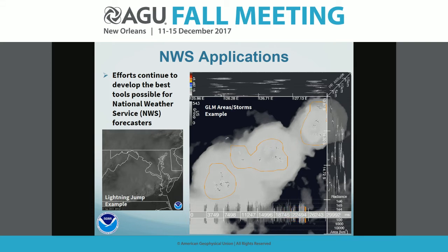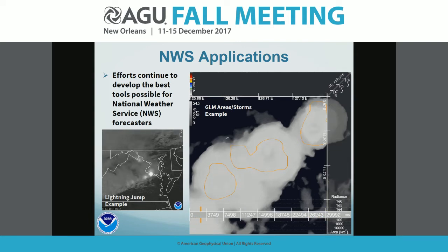On the right here, this is how we envision the GLM data will be used 4 or 5 years from now. The idea that we'll have GLM storms. The TRMM LIS had parent flashes. The GLM doesn't, but we're going to create them, and it's really going to give the forecasters the ability to query the storms and really get the full advantage that the GLM can provide.